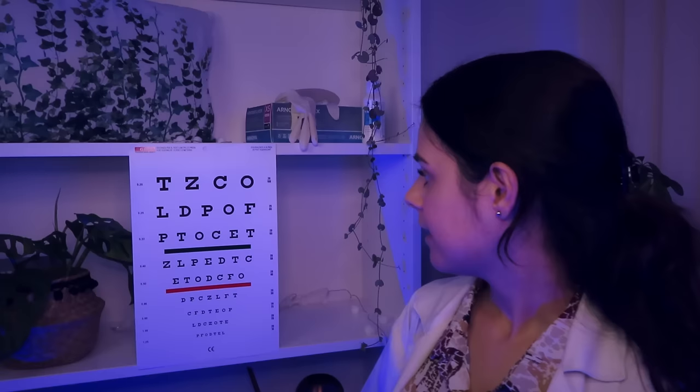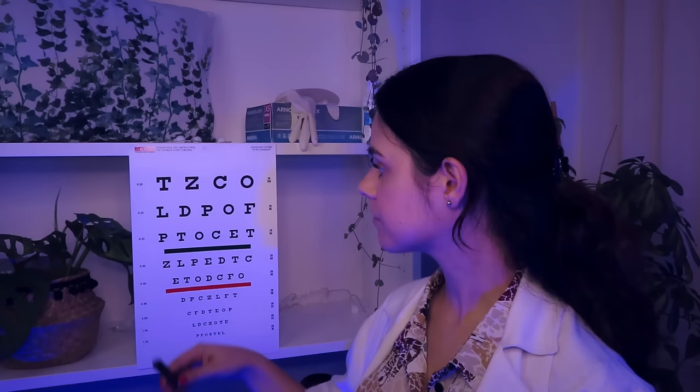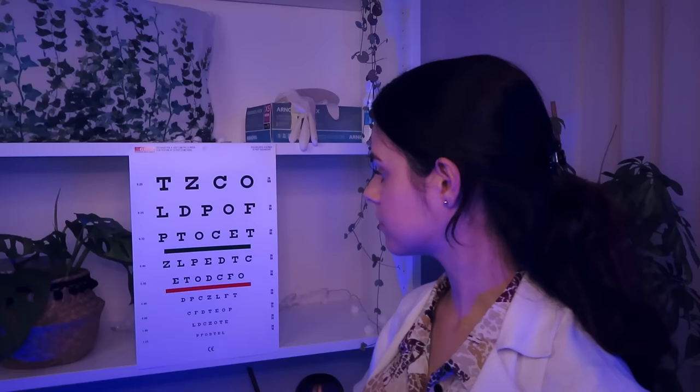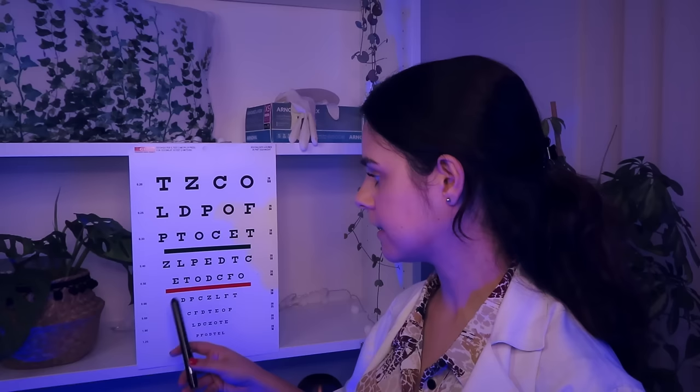So, if you don't mind, can you first close your right eye for me? Perfect. So, can you tell me this letter right here? Perfect. And this one? Good. This one? And this? Can you see this one? Okay. And this one, a bit more difficult. Can you see that one? Good. And still on the same line. Can you see this one? Okay, good. You can open your right eye.